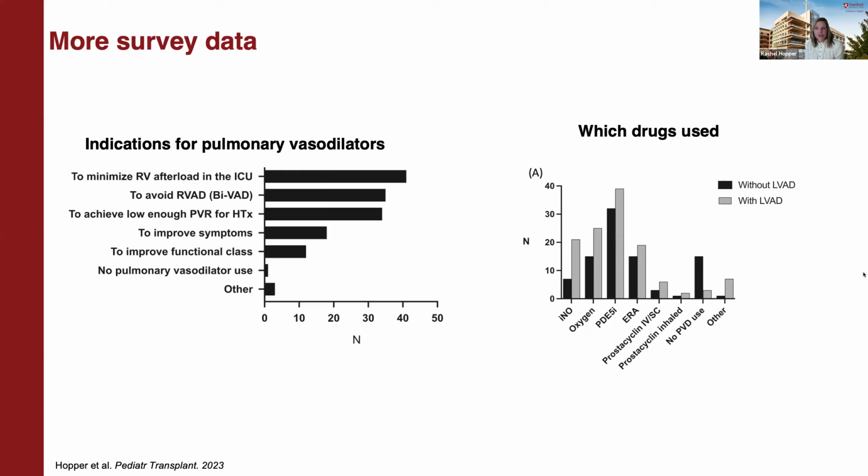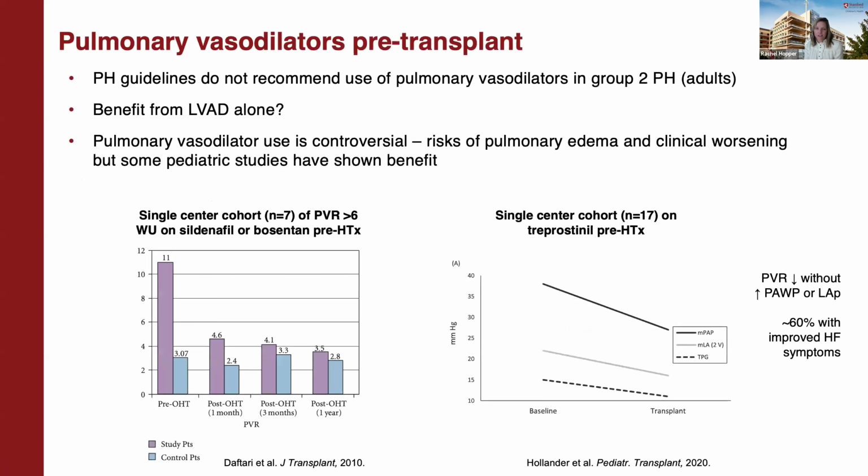And those percentages increased when an LVAD was in place, and this makes sense, knowing that the left heart is decompressed, less risk of pulmonary edema, and worsening left-sided pressures. So how do we approach pulmonary vasodilators pre-transplant? Well, in adults, the guidelines recommend against use of pulmonary vasodilators, and this is based on a number of studies that actually show either clinical worsening or no benefit at all.